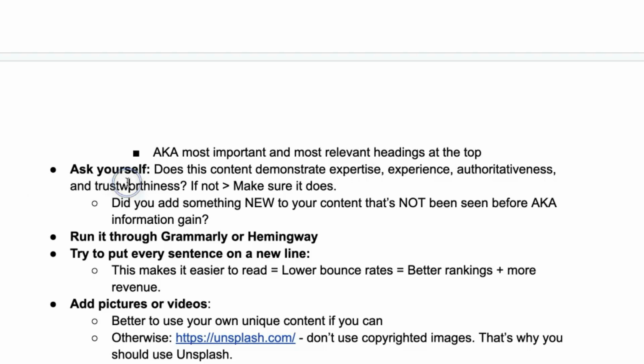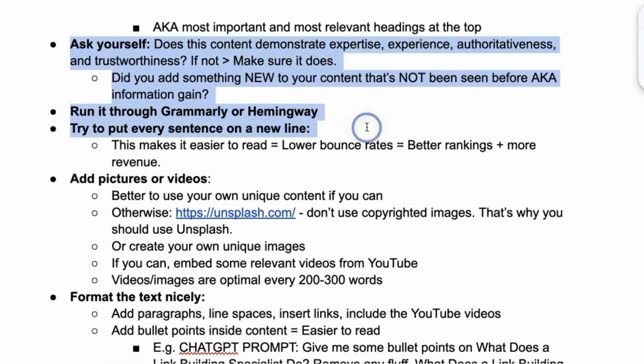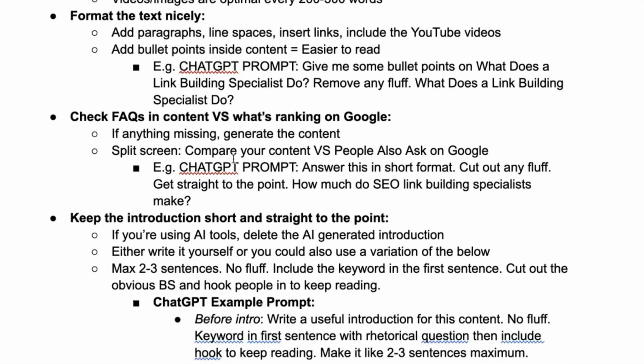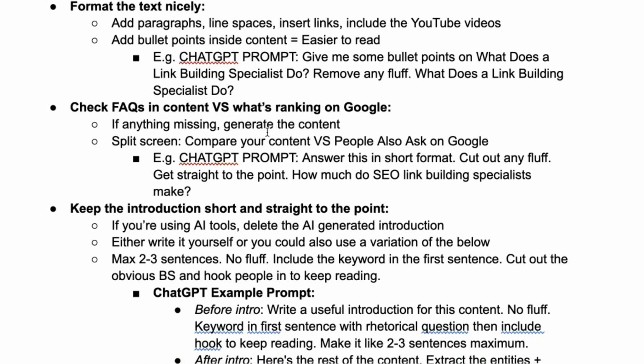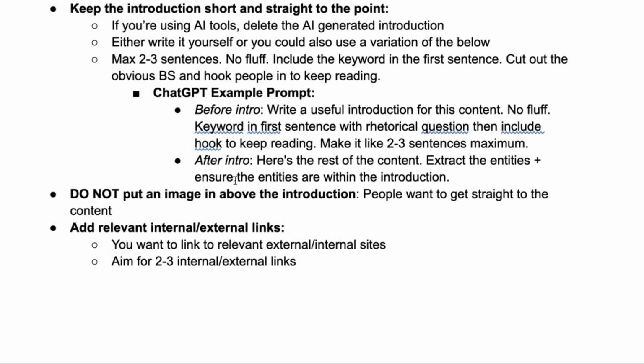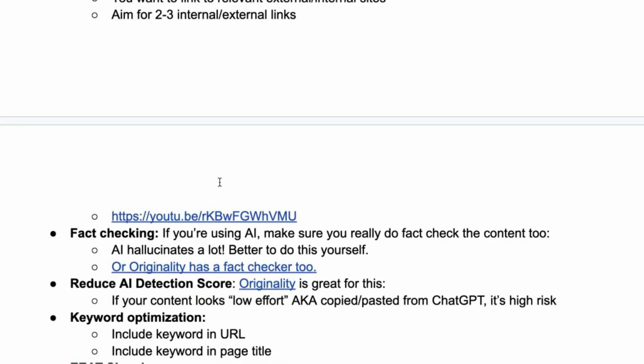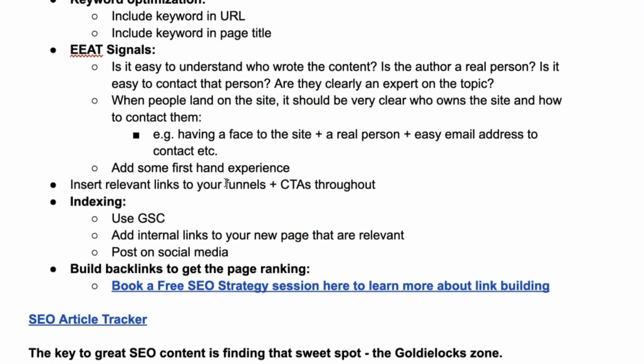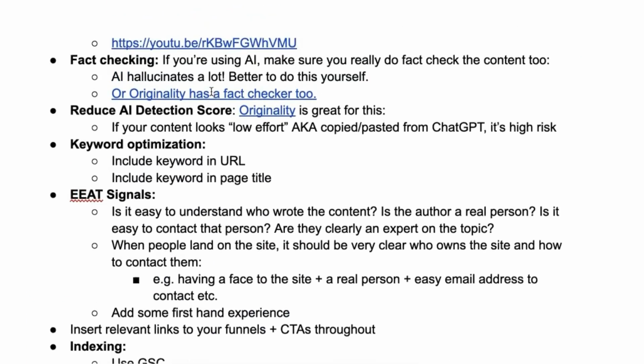Additionally, what you can see here is you want to add some elements of EAT. You want to run it through Grammarly, these sort of things. It's up to you how strict you are. But obviously, the more stricter you are on the quality control, the higher the quality, the output you get, and therefore the safer the content that you're creating for your website, right? So step by step, you can use this checklist to create the best possible content.